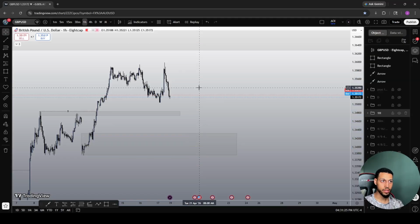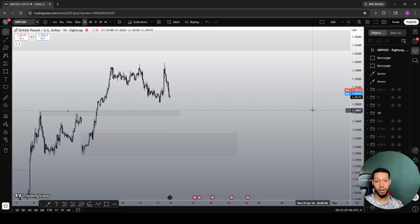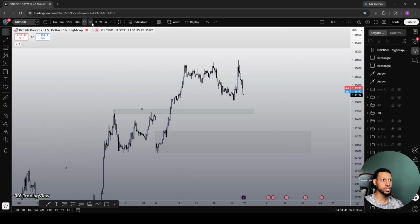If not, and we just get fast movement down, because I don't know what price is going to open. We'll find out what price is going to open in 30 minutes. And price can open down here. Price can open up here. I don't know. We don't know. So we just got to wait and see. But that's my outlook for GU.